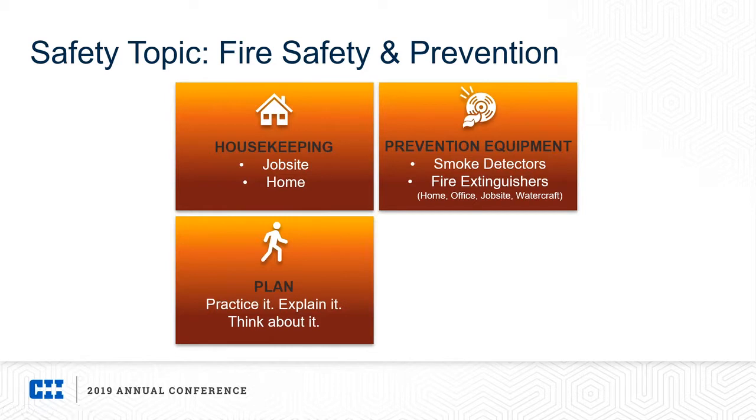Also, fire safety is all about planning. You need to practice it, explain it, and think about it. So practice it. How would you escape in a fire? Explain it to your family, to your coworkers, to your small children, and then think about it. Don't just forget about it.